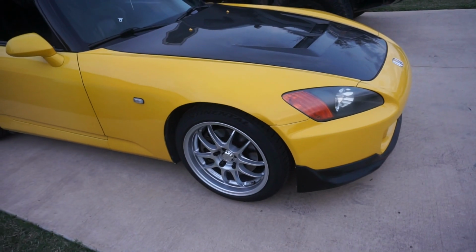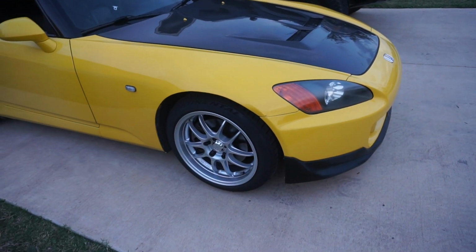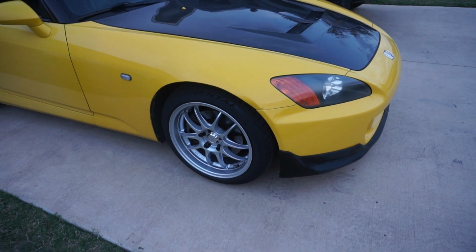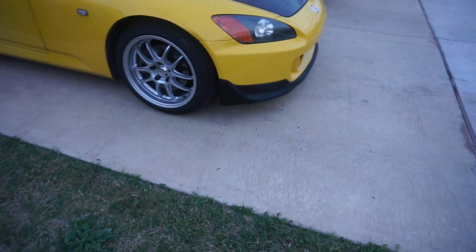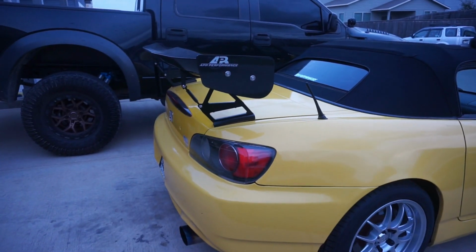As you saw the last time, what we did, that beautiful carbon fiber hood. I've been waiting on this part for about 4 weeks because it's back ordered. Guys, I got one of my dream mods. Check it out. I finally was able to get myself a big wing.